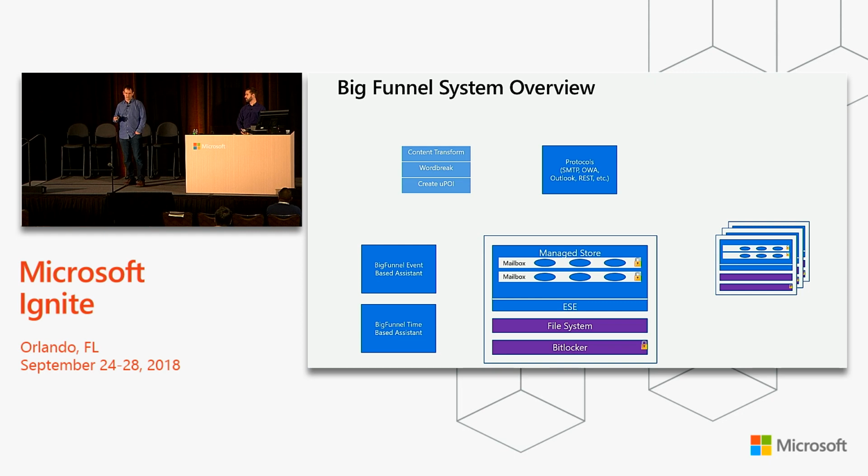And a big piece of that is content processing, which includes language detection, filtering, word breaking. And those pieces are still running in the same content engine that was there in the previous releases of Exchange. You will see that the index node, while still there, is doing basically nothing. This is because as we roll things out in the service before they come on-prem, we haven't gotten quite to the point in the service where we've been able to remove it 100%. But it's not in 2019, you will see it there not doing anything.